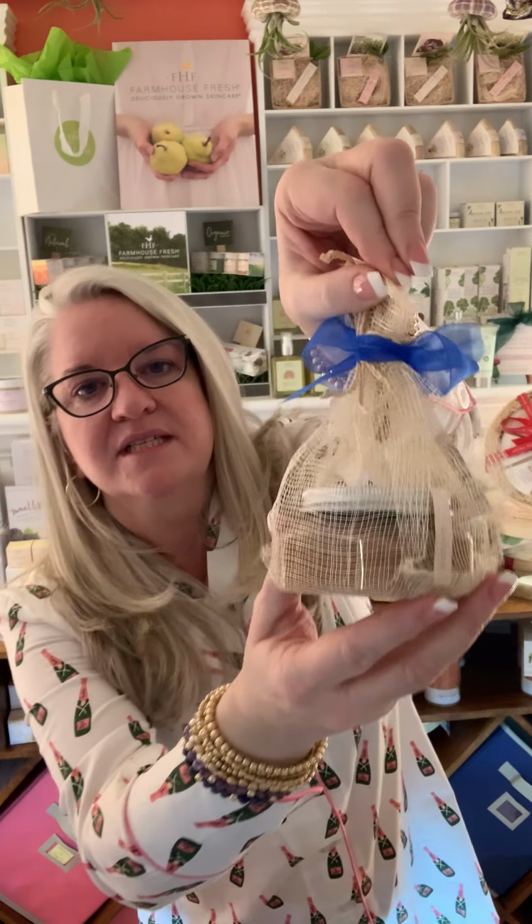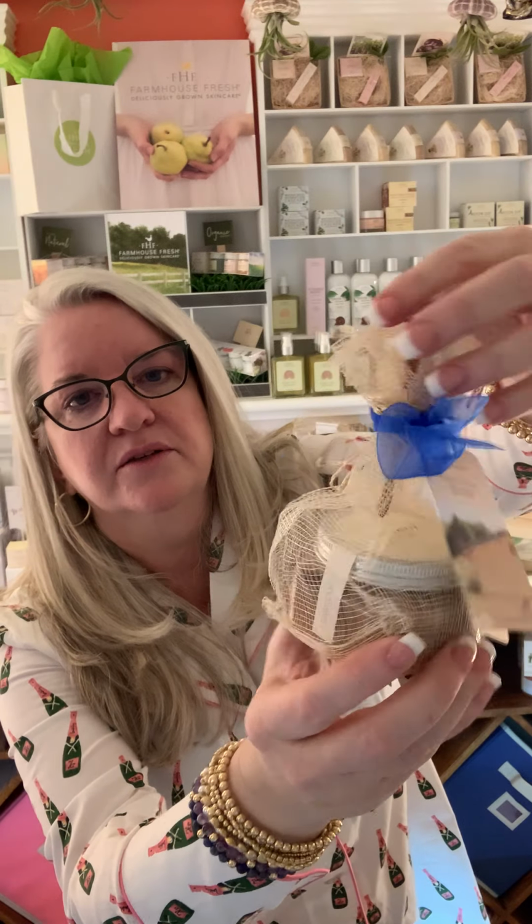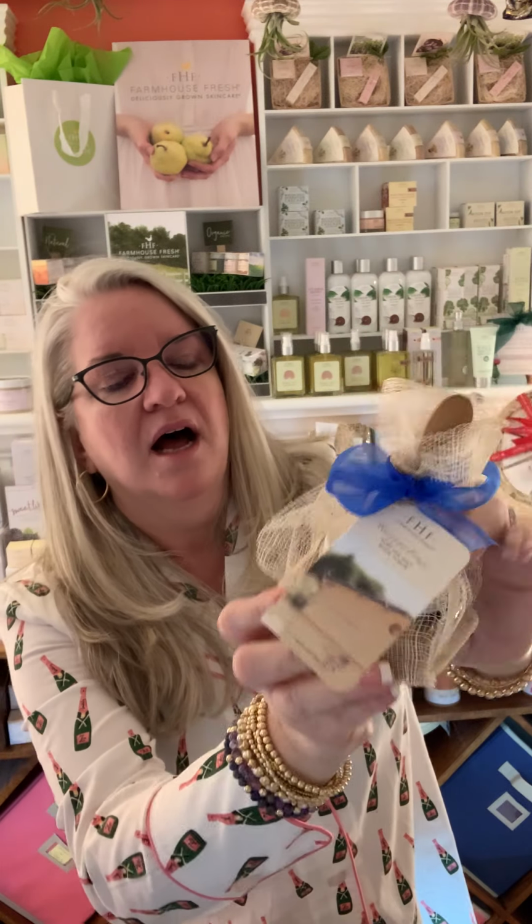And then this one over here is another. This is the fine sea salt body scrub. It's got whipped honey in it. This also, look at this packaging. It is so stinking cute. Absolutely adorable. This one's $24. It's a little bit smaller container, but what a great perceived value.